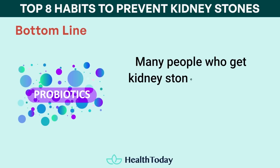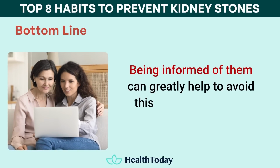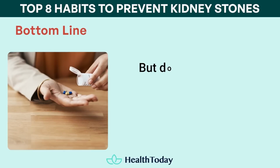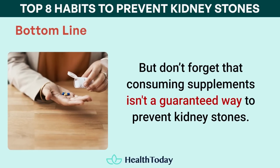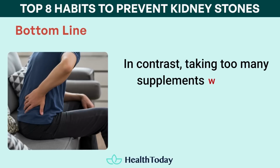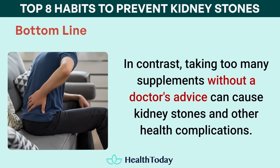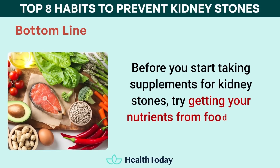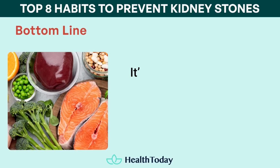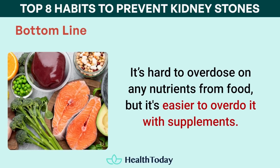Many people who get kidney stones are low in certain nutrients and healthy gut bacteria, or probiotics. Being informed of them can greatly help to avoid this painful condition. But don't forget that consuming supplements isn't a guaranteed way to prevent kidney stones. In contrast, taking too many supplements without a doctor's advice can cause kidney stones and other health complications. Before you start taking supplements for kidney stones, try getting your nutrients from food first. It's hard to overdose on any nutrients from food, but it's easier to overdo it with supplements.